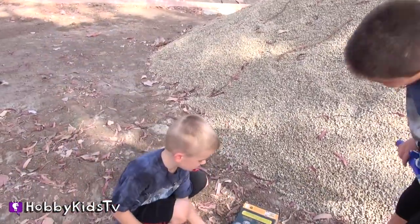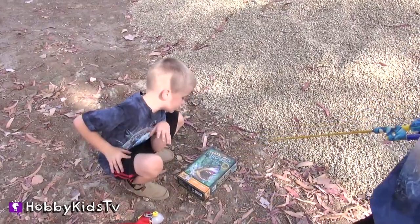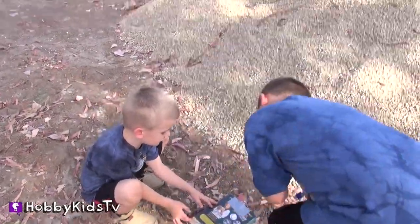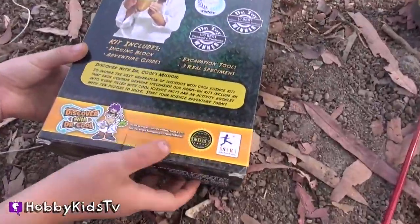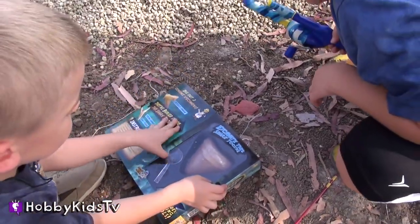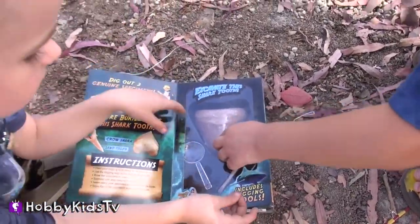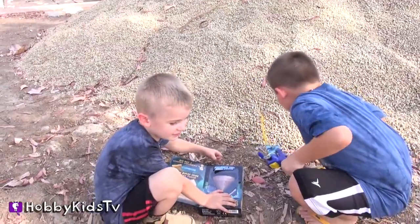What is that thing? Whoa, what is that? It's a shark tooth dig kit. Awesome. We get to dig tooth. Whoa, is that a giant tooth? Yes, that's a tooth. Is that a real one? It sure is. Wow. That looks pretty awesome. We're gonna excavate this shark tooth. That's one big tooth. And there's something inside. Let's dig.